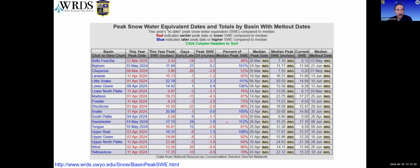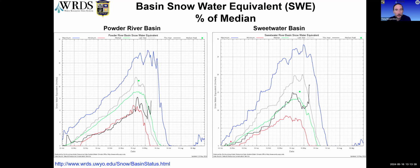I'll close out here with showing the chart on 2 basins. The Powder River Basin there on the left, that was our poor performer for almost the entire season. And as you saw on the map, it's now at 113% of median, thanks to some very late season snows that somewhat turned things around. Despite those snows, though, the median peak was never reached, and the median value was only busted through in the last 10 days or so. And the snow that fell is being compared to normal conditions that are usually well into a meltout.